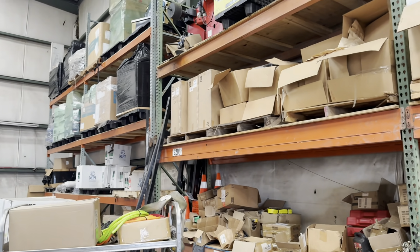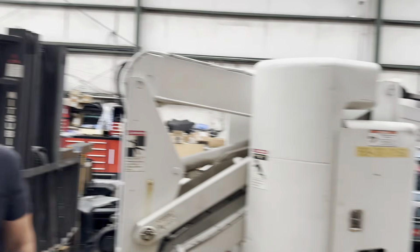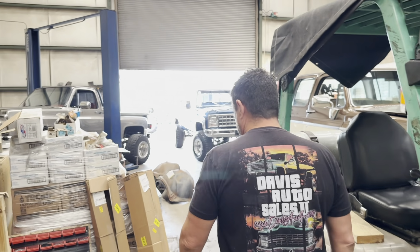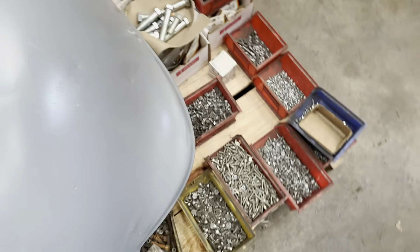The rails, side rails for the bed. Yep, I just caught those out of the corner of my eye. I've been looking at those for a truck that we need to stick them back on. And David is going through and organizing the bolt bins and everything else.